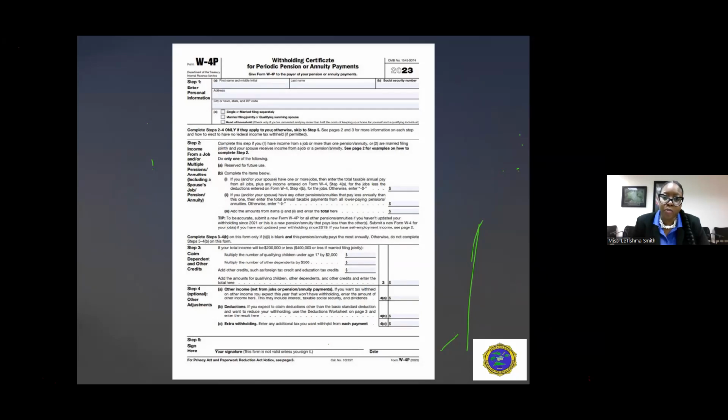So 4A is if you have any other income other than pension, annuities, or any income from a job, you would include that annual income there. So whether you receive income from Social Security, any dividend income, any interest income that is not being tax withheld, you could place the annual amount on 4A. And based on that amount, GERS will withhold the annual amount for those. B is any other deductions that you may have other than the standard deduction. And that would be a flat amount? Excuse me? That would be a flat amount?